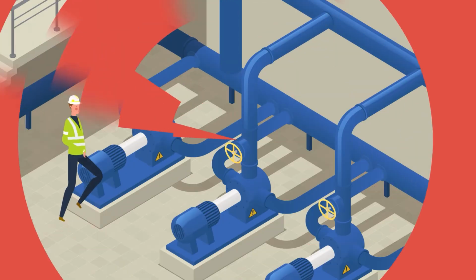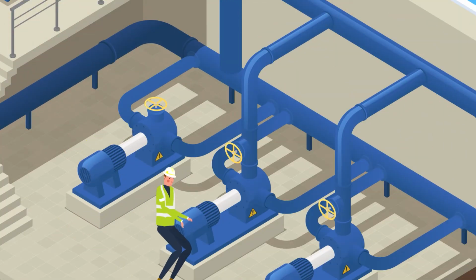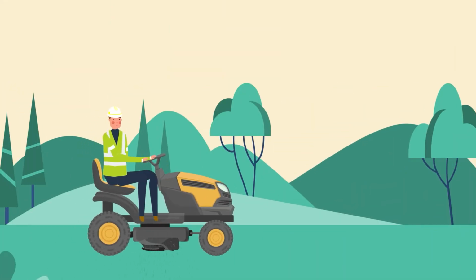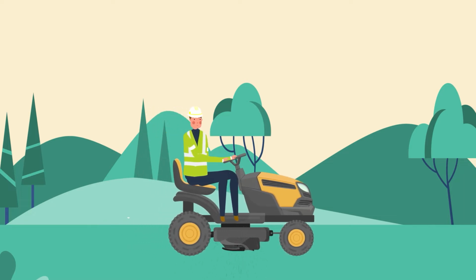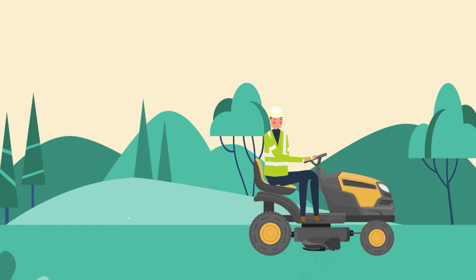Meet Ian. Ian is a maintenance manager for his municipality. He takes care of the local water treatment plant, municipal buildings, and the parks. He lives in a small town, so sometimes he has to be a jack of all trades. Ian relies on local suppliers to source the town's motor replacements. It's just the way he's always done it.